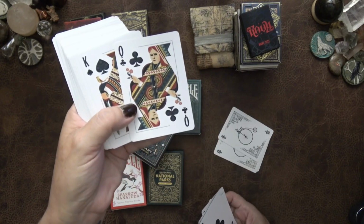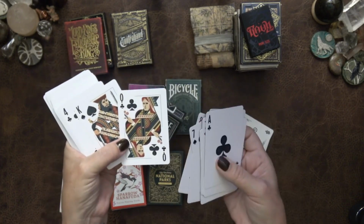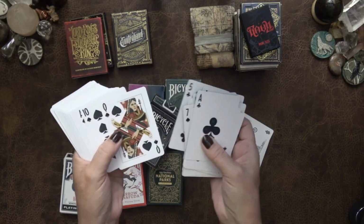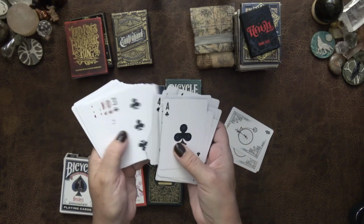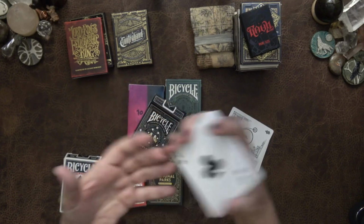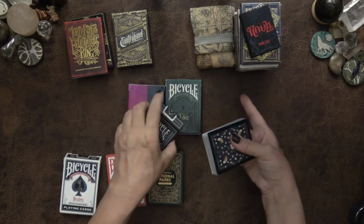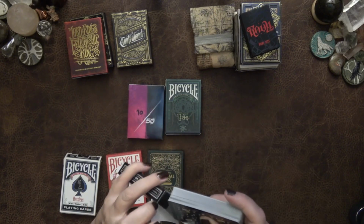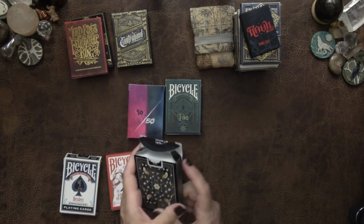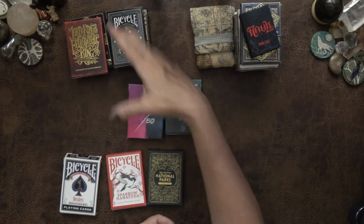I absolutely love the style of the court. Again, they look traditional, but with a different take on the aesthetics of it. Absolutely love this deck. It's just one of my favorite decks, and 100% could use this for divination. I don't take it out as much. There are just certain decks that stay in my divination space, but this is definitely one that I would pick up and read with.